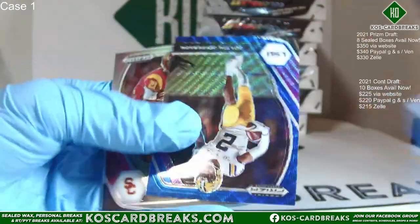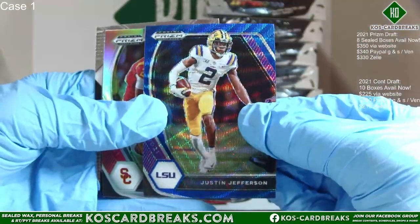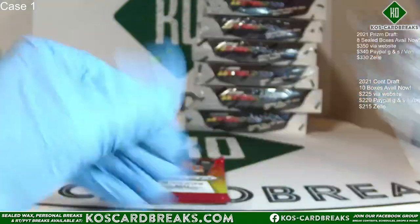Marco Wilson, base auto. Cam Akers, red wave. Justin Jefferson, 24 of 249. Blue wave. Tyler Vaughn's silver. Terrace Marshall and Micah Parsons.